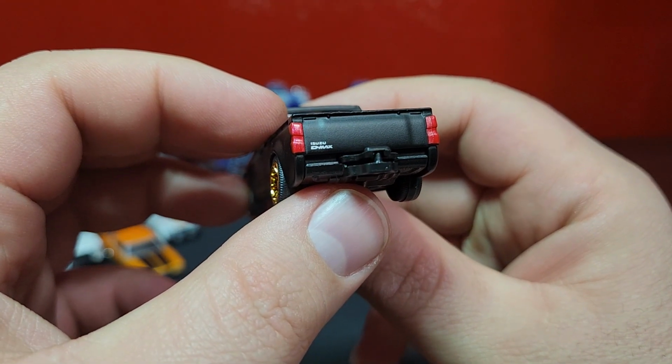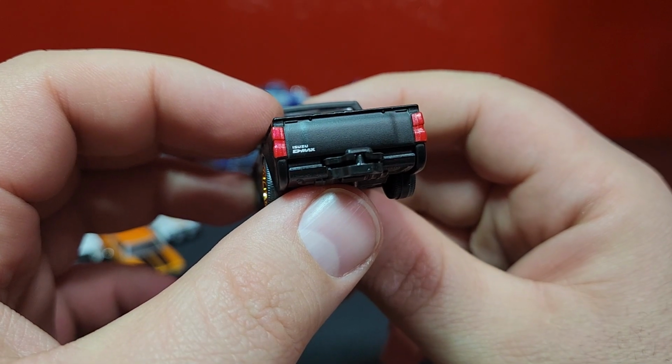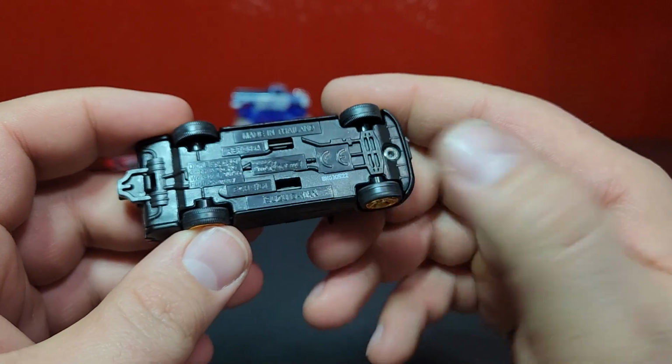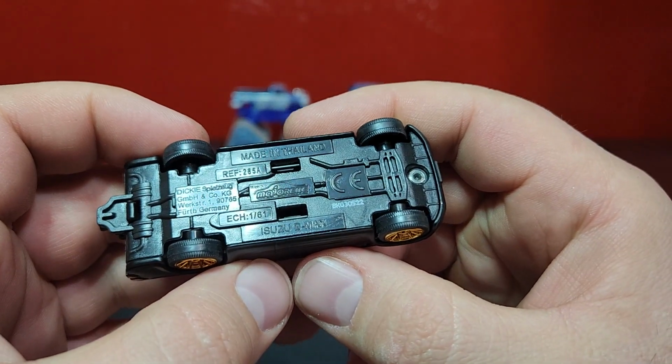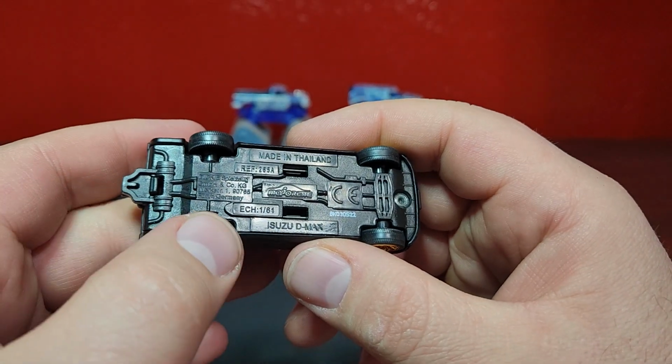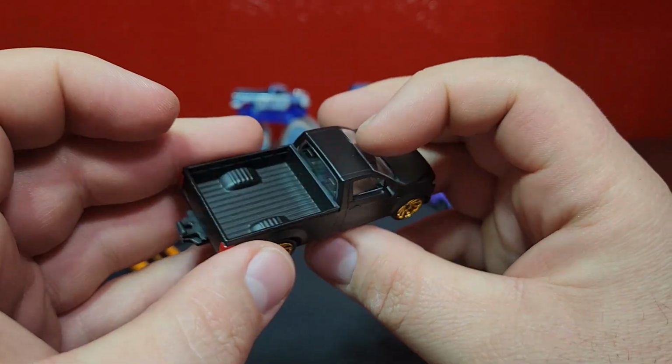Looks pretty good. Actually, you know what? Maybe this might be sold in Mexico or something, but it says Isuzu D-Max on the back. These are rubber tires, which is kind of interesting. There is the base Dietz. It says it is 161 scale. And then, of course, it does have an integrated tow hitch on the back.